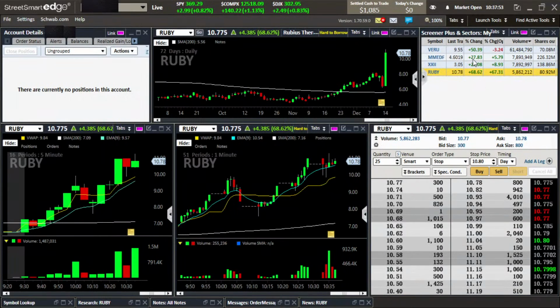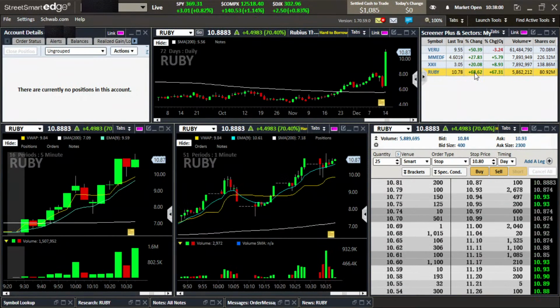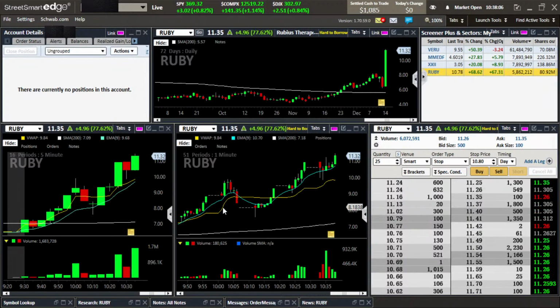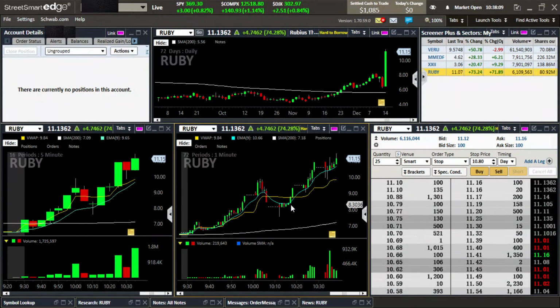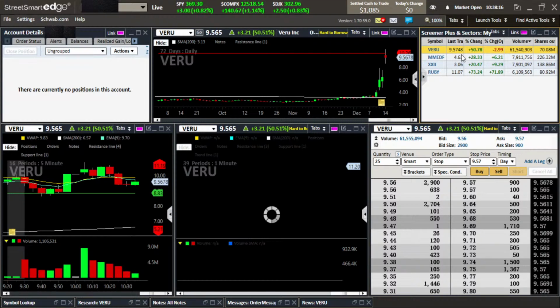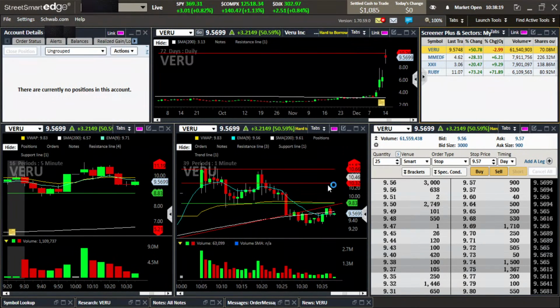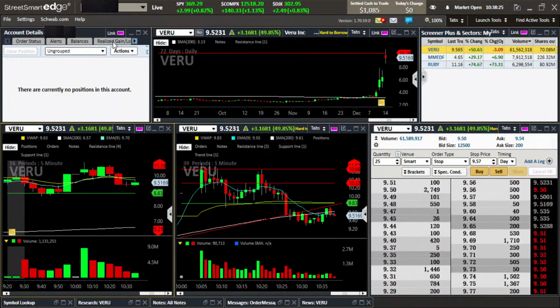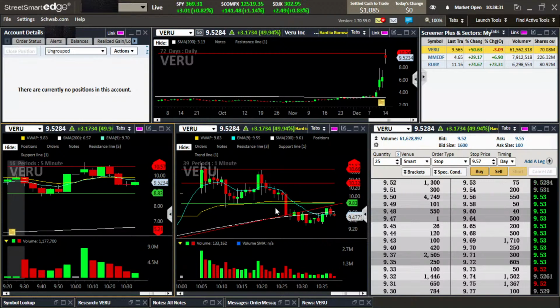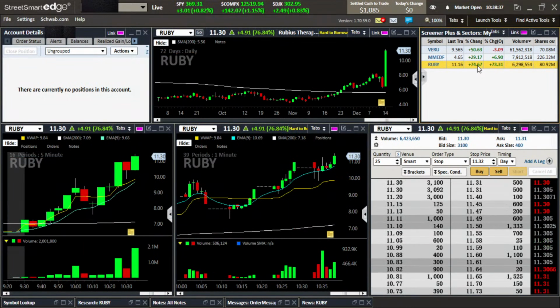So we'll save that. Viru trying to come back up, I guess. Ruby is going higher. Why is it halting so much? It doesn't even have any news. That's ridiculous. I'm not messing with that. This one came down. Has a nice little range here from the, let's draw this resistance up here. Ruby is just up, man. Why? It has such a large float of 70 million.